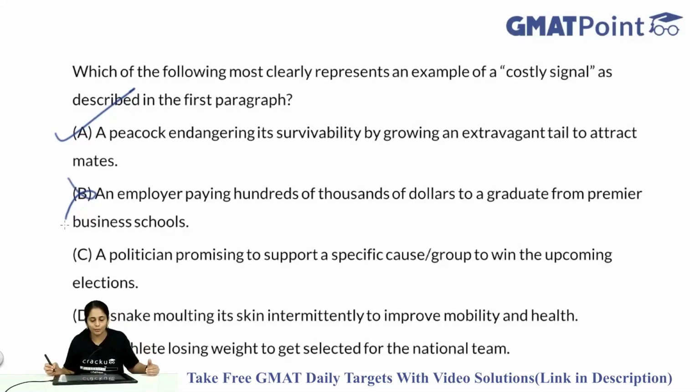C: a politician promising to support a specific cause or group to win the upcoming elections. This is not a trade-off at all. A politician can make as many promises as possible, and there is no cost attached to promises. Since this does not even have a cost attached, I would directly remove it. D: a snake molting its skin intermittently to improve mobility and health. Again, this is a fairly selfish action done in self-interest. There is no cost to self for a benefit to others. So this can be eliminated immediately. E: an athlete losing weight to get selected for the national team. Again, there's a cost, but it's a personal cost and a personal advantage. There is no signaling involved, so I can directly eliminate option E.